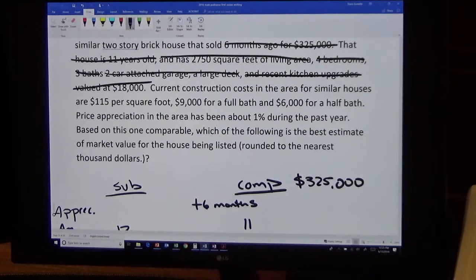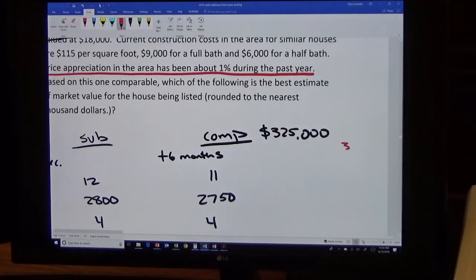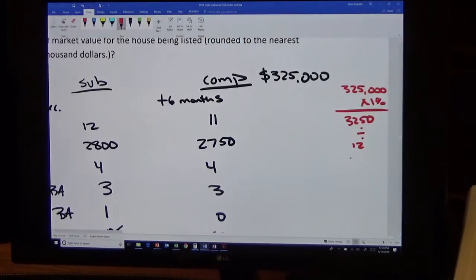Okay, so the first adjustment we need to make is for appreciation. We need to look here. Appreciation. Our comparable property sold 6 months ago. And what they tell us is that price appreciation in the area has been about 1% during the past year. Now, that's for a whole year. So if we look at $325,000 times 1% would be for a whole year. That's $3,250. But we haven't had a full year's worth, so we would divide that by 12, and that's $270.83 a month times 6 months.